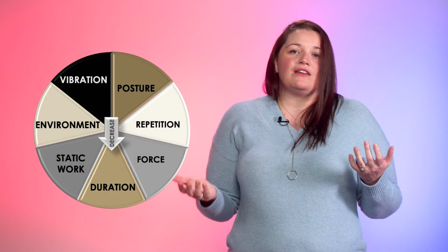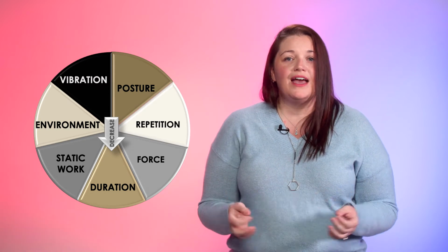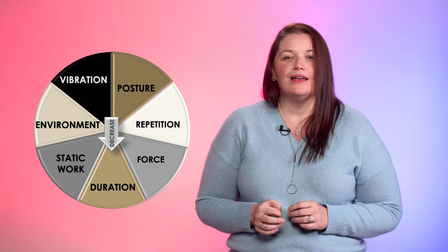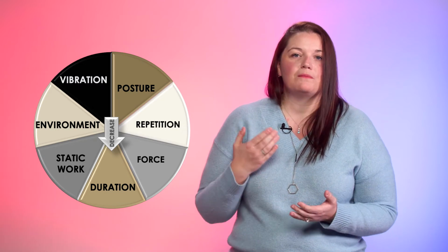So those are the 7 physical ergonomic risk factors that we watch for when we try to keep people safe. I know that there was a lot to that and that I covered it pretty quickly, but it gives you a bit of an example of the complexity of this area of inquiry.